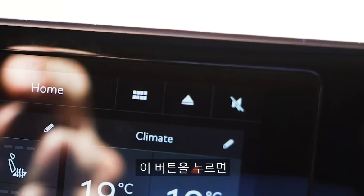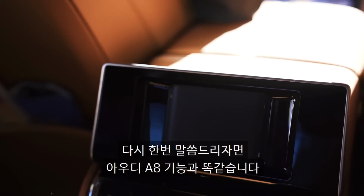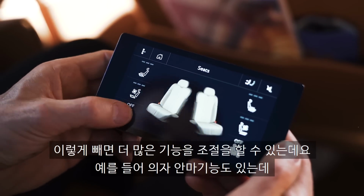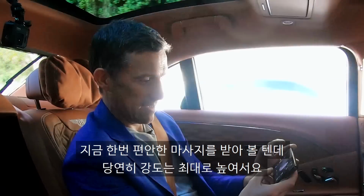But if I press this little button, look, it pops out. Once again, very similar to one you get in the Audi A8. And then I can do various things with it. For instance, I can operate my seat, the massage function on it. Let's go for a nice, relaxing massage.